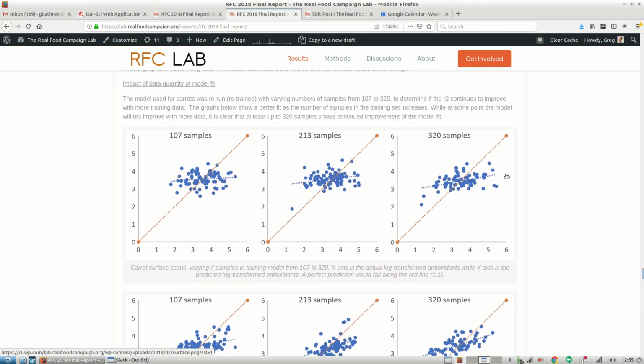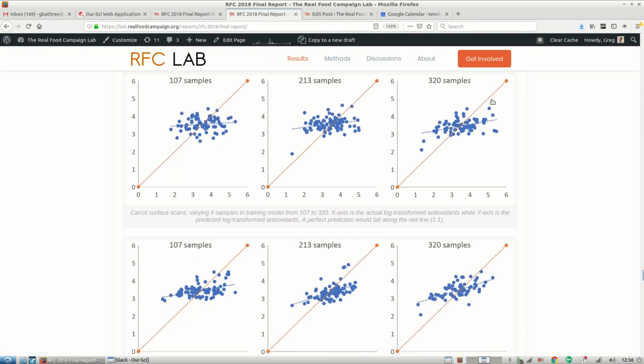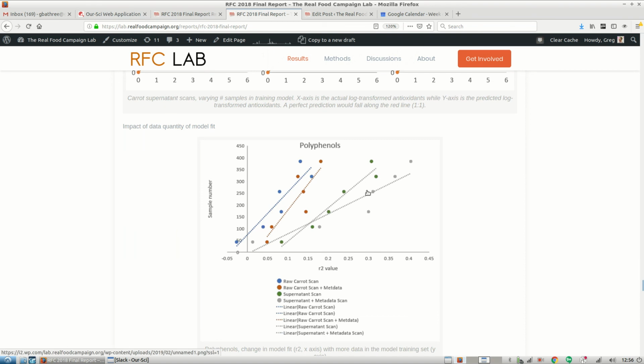And basically what we found was, yeah, between using 107 samples to train the model and 320 samples to train the model, our model fit got better. And you can kind of see that here. Basically, a perfect model fit would go along this line. So you can see our model fit is getting a little bit better and better, both for surface scans and also for the supernatant scans, which is this set. This is just showing the same thing.